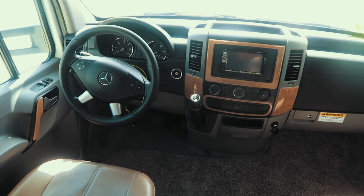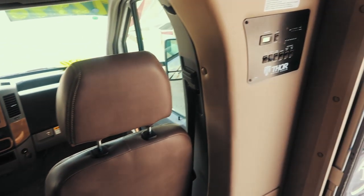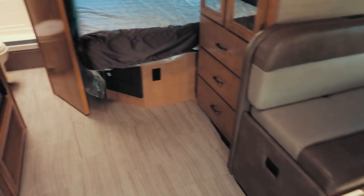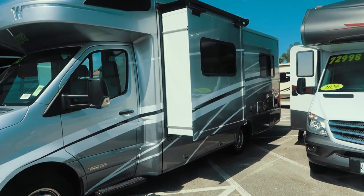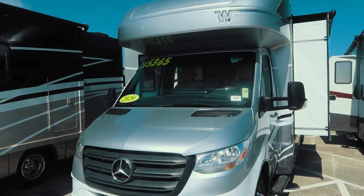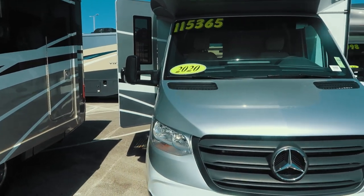This is a Thor product, as many RVs are nowadays, one way or another. Overhead bunk. This transforms into a bed, and you have a bed back there. Plenty of room. This is the Winnebago View. I've seen a lot of these on the road. This one's 115,300 for 2020.